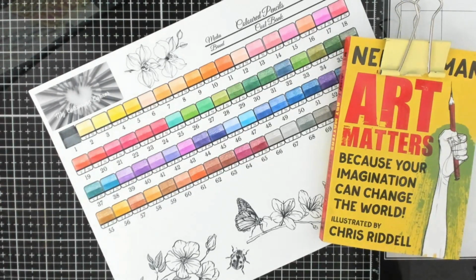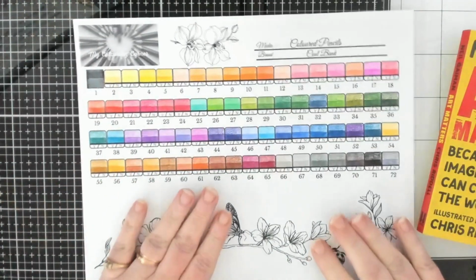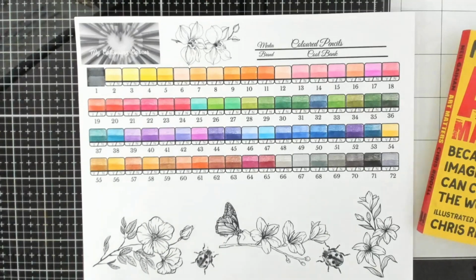Today is Monday, and I've been having some technical difficulties this morning, so I apologize if I'm a little frazzled. Today we are looking at the Cool Bank colored pencils, which is our pencils of the week. This is the original 72 set.